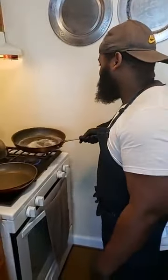So what else? We're going to do some scrambled eggs. We're going to do a mushroom demi with the jus from the pork shoulder. You can eat that on the side, put it on top of your grits, however you like. He's so fancy, y'all.